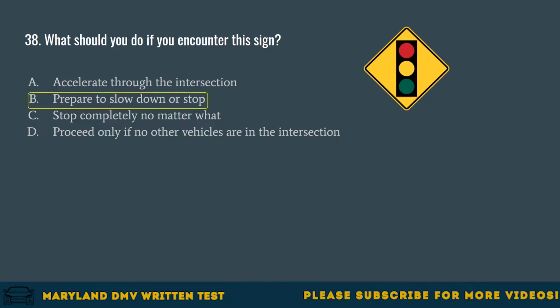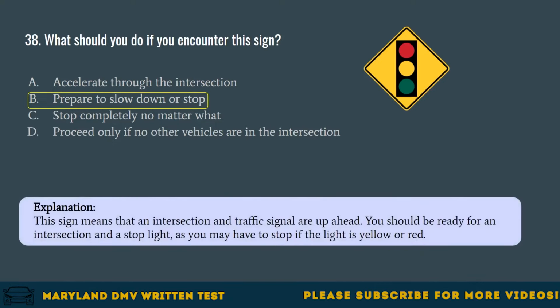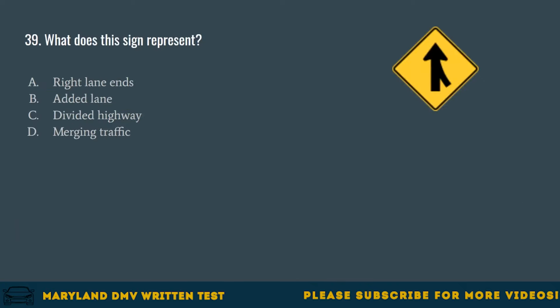Prepare to slow down or stop. This sign means that an intersection and traffic signal are up ahead. You should be ready for an intersection and a stoplight, as you may have to stop if the light is yellow or red.